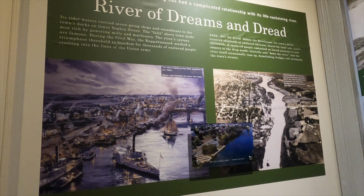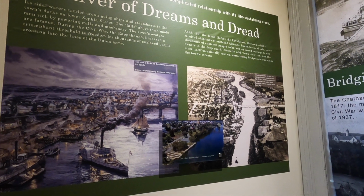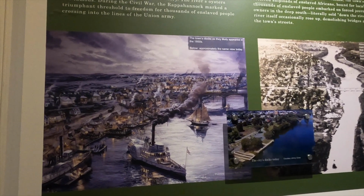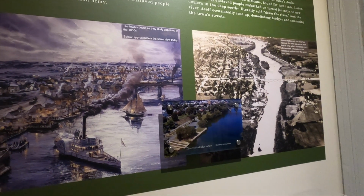Okay, so yeah, this is dedicated, I guess, partly to the slave trade. Slaves would come up the Rappahannock to the city dock. Slaves were brought to that auction block and sold.